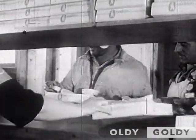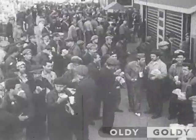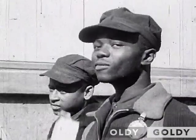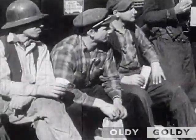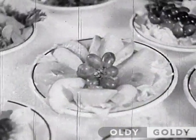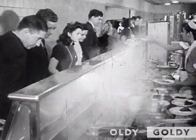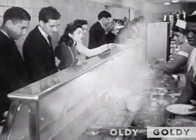The men of our armed forces eat 1/4 more food than they did in civilian life. And in the same way, workers transferring to war jobs from less strenuous work need better food and more of it. At work or at home, in restaurants and cafeterias, in their selection of foods, American workers choose the way to good or to poor health, build or undermine the strength of our nation.